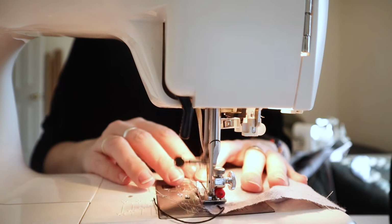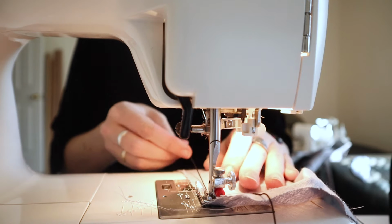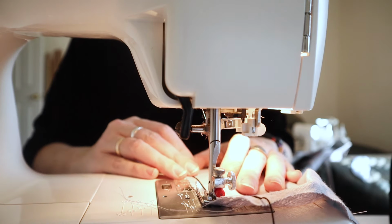I am once again employing my favorite gathering technique where I zigzag stitch over a length of crochet cotton. It is the quickest way I've found to gather fabric.